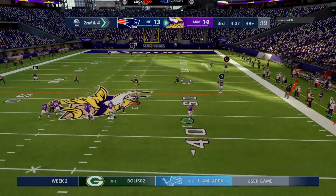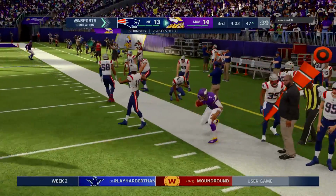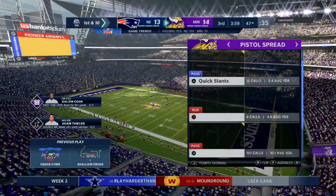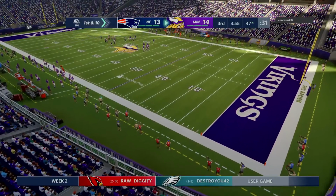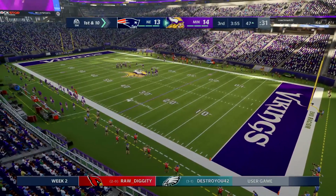Hundley, flush to his right. He'll try and run it. Taking matters into his own hands, and he picks up 4 yards and a first down. Now, how about that play? He took a possible negative and turned it into positive yardage and slid down to avoid taking a big shot. Excellent job getting down and avoiding the big hit.